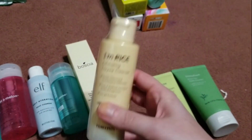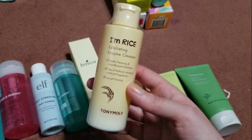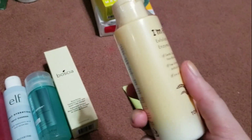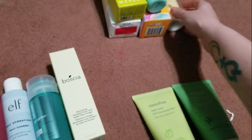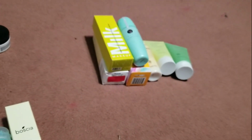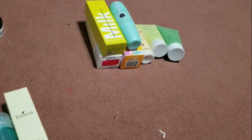And then this one I got a while ago when I found out that Tony Moly is now cruelty free, which makes me exceptionally happy. This is, again, an enzyme cleanser, looking for a less expensive version of the Tatcha one that I really like. So I'm kind of inclined to keep all of these because I like cleansing. I don't know. We'll see. So for right now, got the two there and the one here. Ooh, this is a little bit more difficult than I thought it would be.